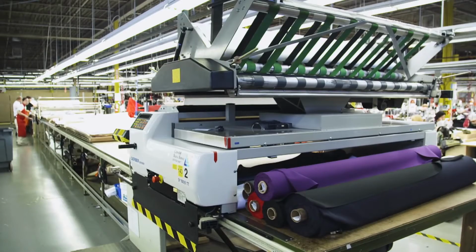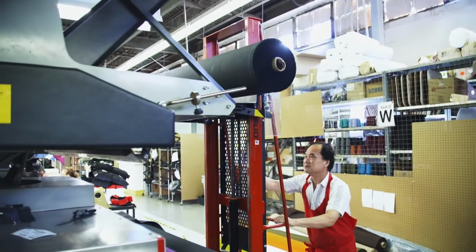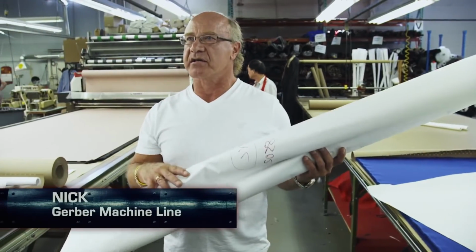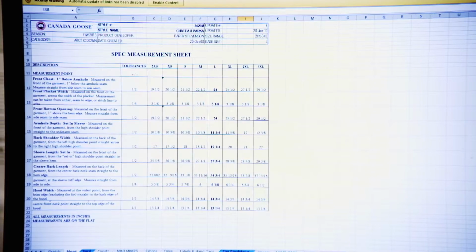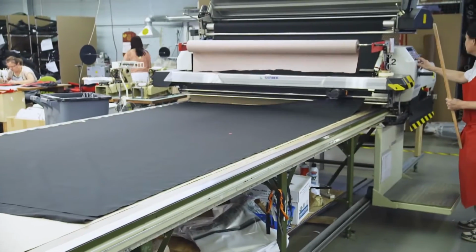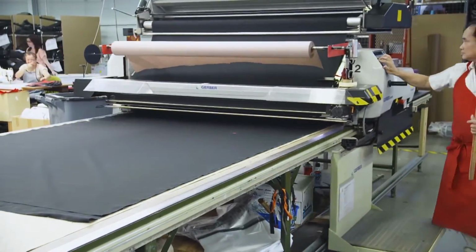With the pattern prepped, fabric is fed into a giant machine called a Gerber, which will cut out the pattern pieces. The first step for the cutting room is the markers coming to me, and the order and the colors and the quantity. The marker is a piece of paper with the patterns drawn on it. After it's spread, I put the marker on top. Depending on the order, there could be as many as 67 layers of fabric.